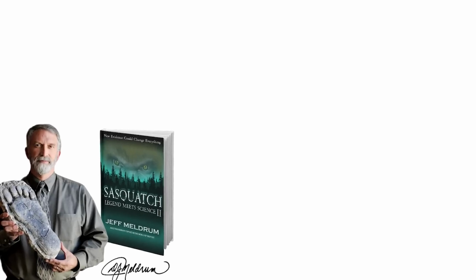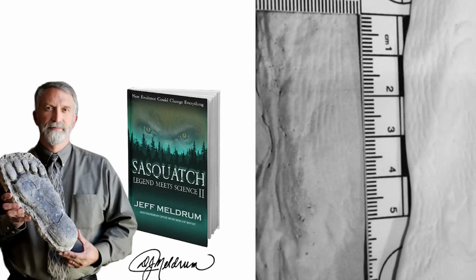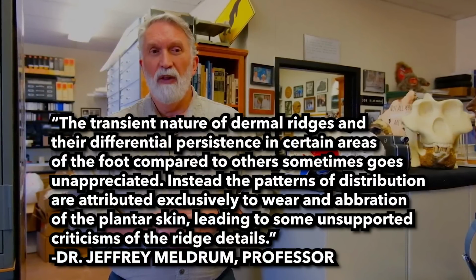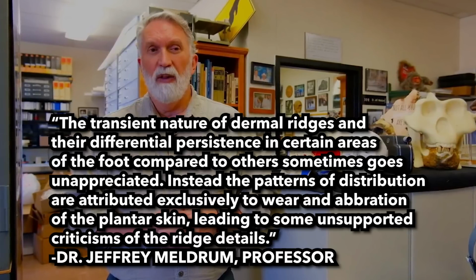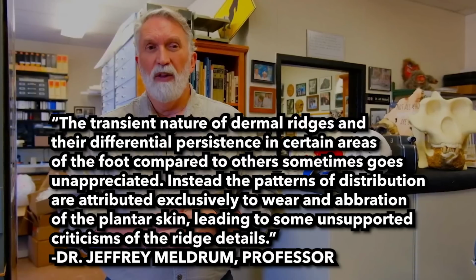Dermal ridges. Dermal ridges are the skin patterns on the soles of feet, similar to fingerprints. Meldrum explains in his book, Sasquatch: Legend Meets Science, how dermal ridges show natural variations due to movement and wear, which cannot be replicated artificially. He states, "The transient nature of dermal ridges and their differential persistence in certain areas of the foot compared to others sometimes goes unappreciated. Instead, the patterns of distribution are attributed exclusively to wear and abrasion of the plantar skin, leading to some unsupported criticisms of the ridge details."